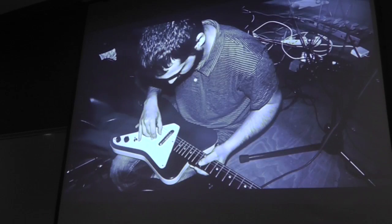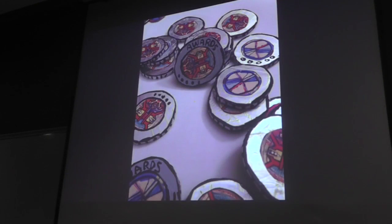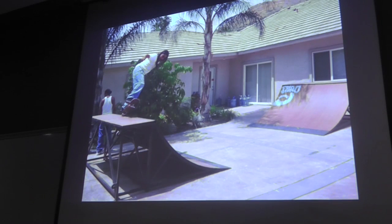There's him playing guitar and stuff. These shows are in Switzerland actually. There's this guy from Chile and he comes to our shows. He flies to Europe to see us play and he takes photographs. He takes amazing photographs.